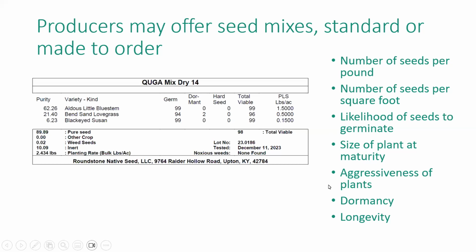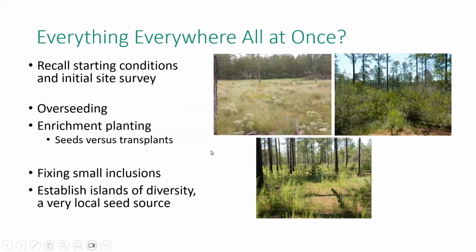Will they outcompete each other? Do they all happen at the same time? There's a lot of things that go into creating a seed mix likely to produce a diverse community over time. And that's way beyond my pay grade, but if you're interested in introducing multiple species, talking to seed producers and producers of mixes is a really good thing. I recommend it.